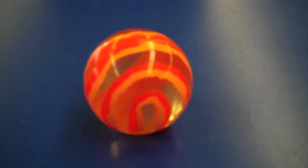Same with this ball here, right? Inertia says that if this ball is moving, it's going to continue moving unless something stops it. Say a particularly charismatic science teacher exerts a force on it and stops it.